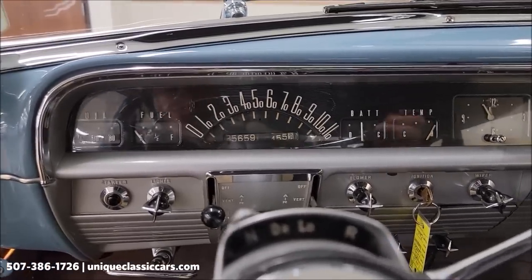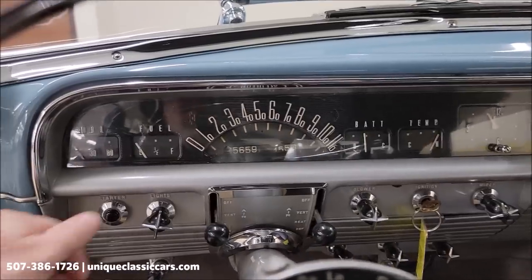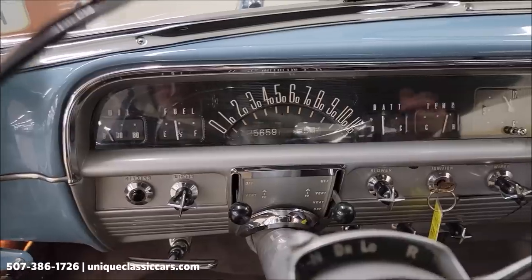Now, I did notice it's just a little bit touchy where you have it at the neutral setting. Turn the ignition on, and then here's the starter button. Now this is a 6-volt system, so it turns over like a 6-volt system, but fires up.